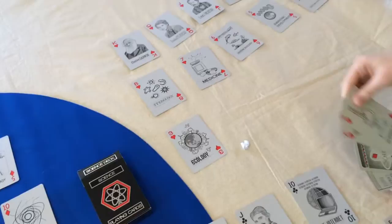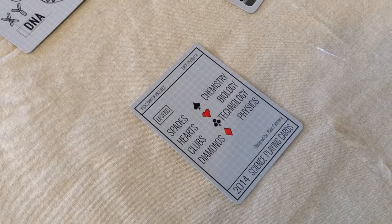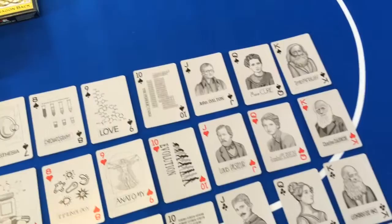I think Nikola Tesla solved a Rubik's Cube when he was 2 years old. The spades are chemistry, the hearts are biology, clubs are technology, and the diamonds are physics. That is awesome. That is really cool. Okay, this is definitely the coolest deck we got. What do you think, Em? Out of the new decks, is this one the coolest?